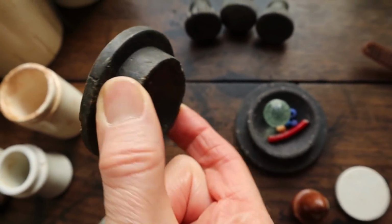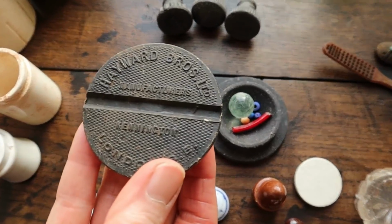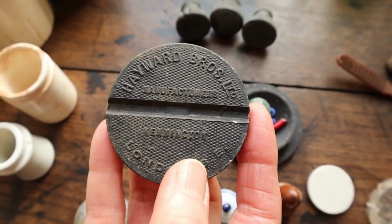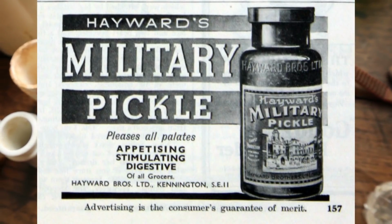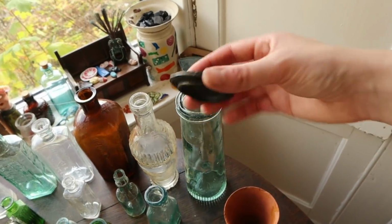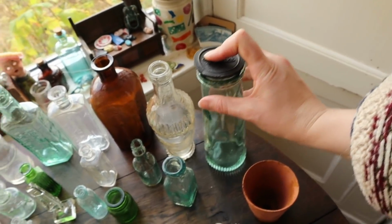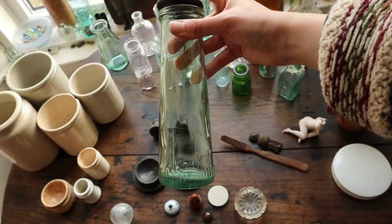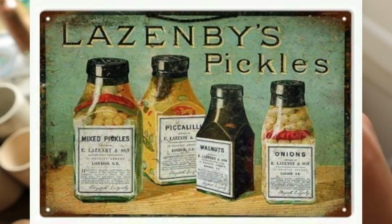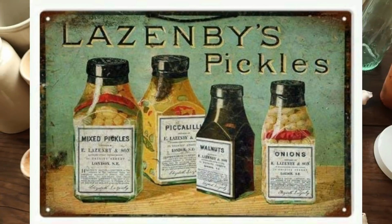I can show you what these are. Well, this one's got a name on it. The other one doesn't. And Haywood Brothers made pickle. So this is the lid of a pickle jar. And then we've actually got an example of a pickle jar up here, look. And here's a lid. It's a little bit warped and so it doesn't fit anymore, but it would have fit on a jar that looks identical to this. Yes, and that was Lazenby's, who also made pickles. So there you go. That's what pickle jar lids look like.